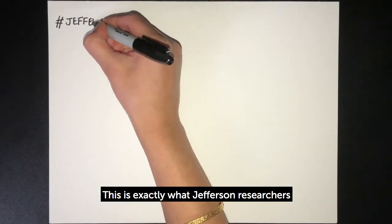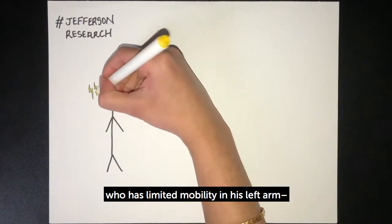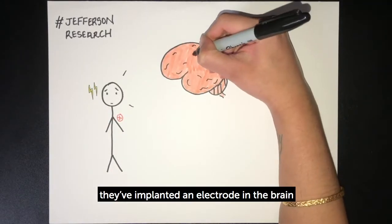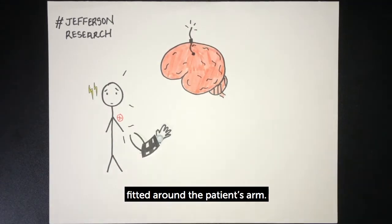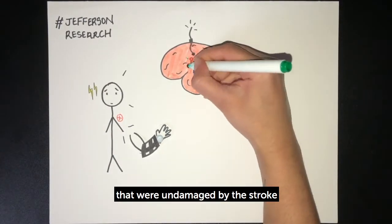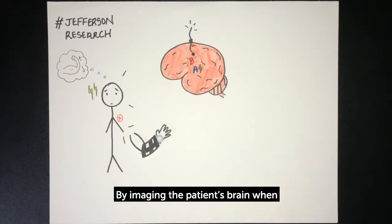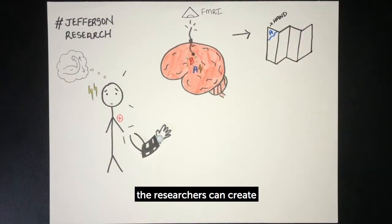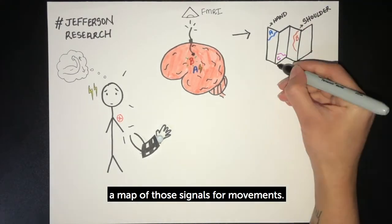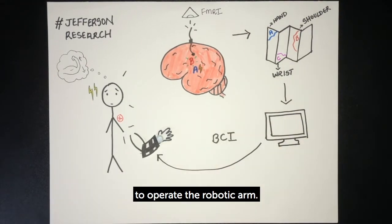This is exactly what Jefferson researchers are testing in a stroke patient who has limited mobility in his left arm. They've implanted an electrode in the brain that sends signals to a robotic brace fitted around the patient's arm. They found that parts of the brain that were undamaged by the stroke can send signals when the patient is imagining movement in his limb. By imaging the patient's brain when he is thinking about movement, the researchers can create a map of those signals for movement. They can then use BCI to convert those signals to operate the robotic arm.